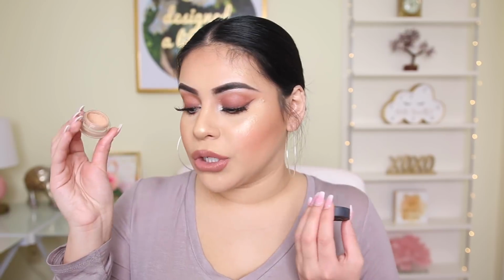I've tried so many concealers in pans, in jars, and I'm just like, oh my gosh, it feels so thick, just like clay underneath my eyes, like it just didn't blend. But this one, the formula is just out of this world. Now, I don't like the Nars Radiant Creamy Concealer. That one creased on me pretty bad, but this one, I don't know what it is, it works so well for me.